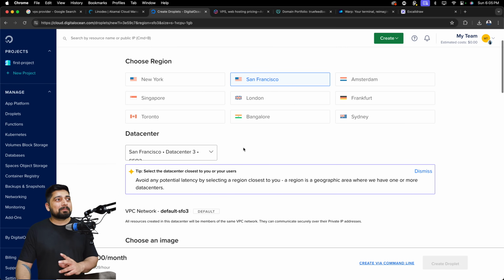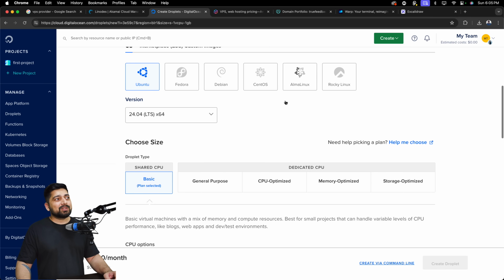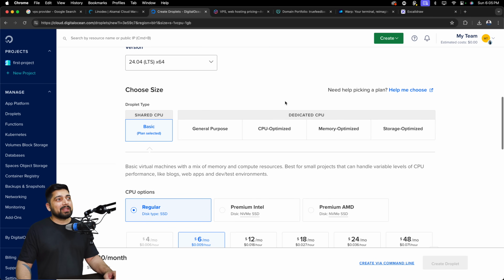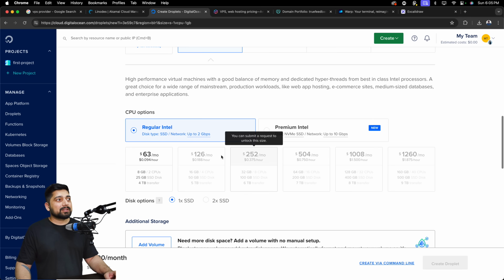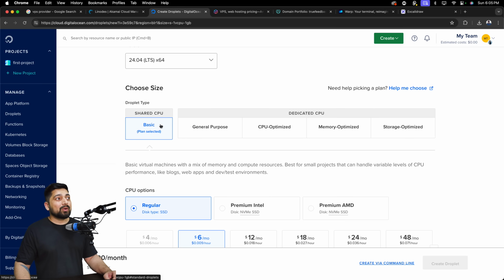But it's going to cause me latency issues because the server is far away. Whatever I'm deploying, it's not going to be usable for me. So this is one reason based on what you choose. If you want to choose higher machines which have more power, you can use general purpose and pay $63 all the way up to $1260. But again, it depends on what you want to do and how you want to serve.